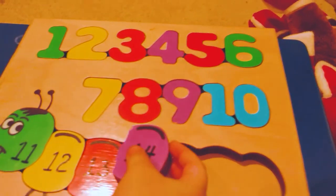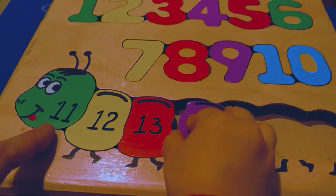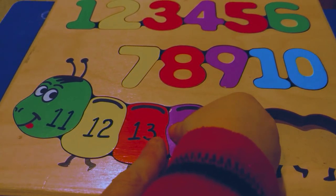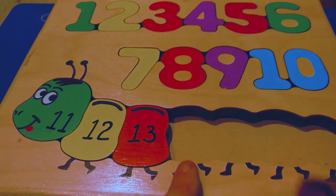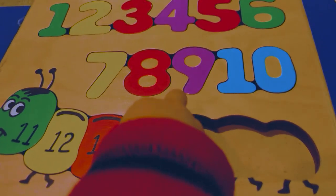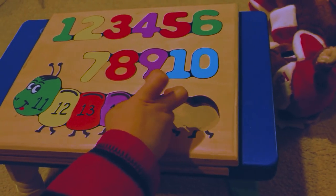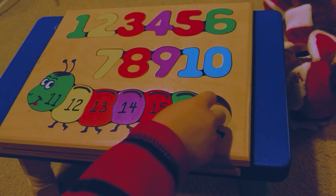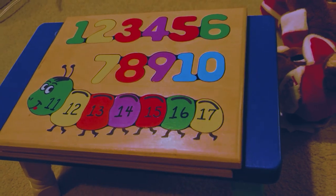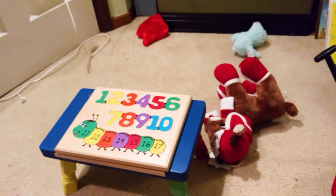14. And now we'll show all the kids too. See this? You see me. Watch. See the 11? That ends in a 1. This one ends in a 2. This one ends in a 3. And this one will end in a 4. And the next one will end in a 5. The next will end in a 6. Yep, that's right. 14. This one goes right there. That's right. 15. And this one. 16. And what's that one? 17. Woohoo!